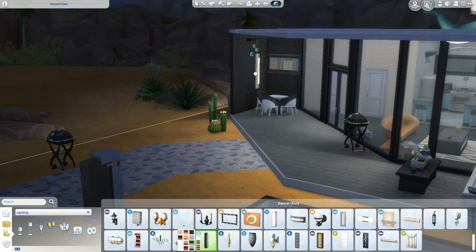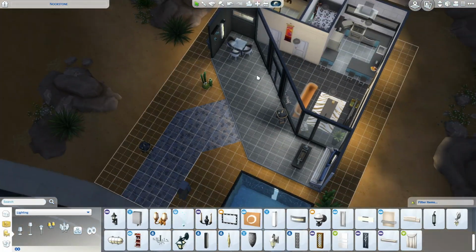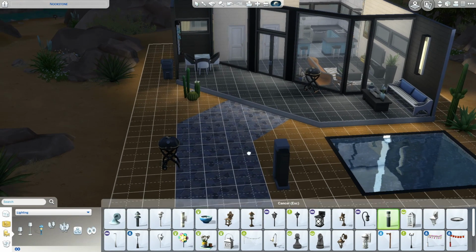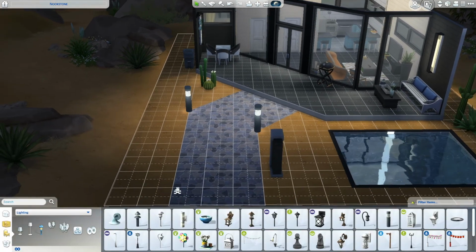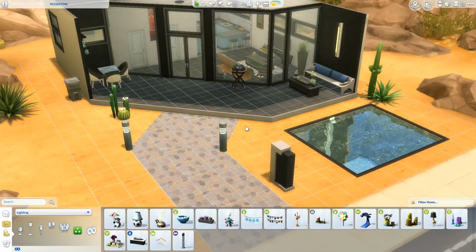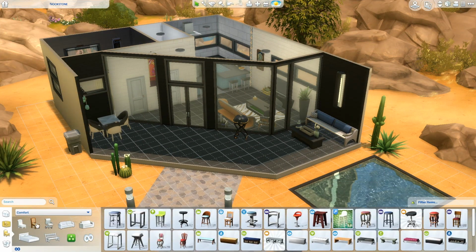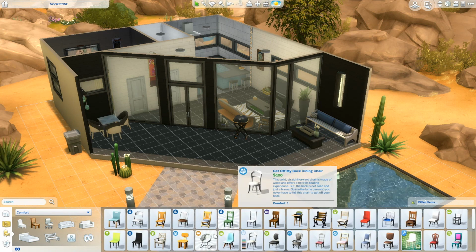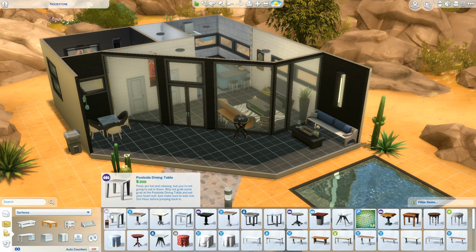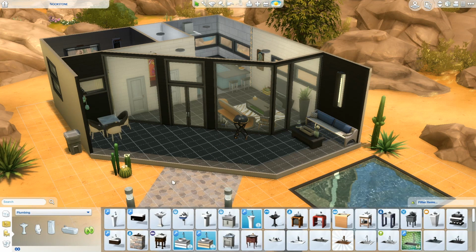I quite like those lights that came with City Living. I use a lot of City Living stuff, in this build, but also just in general, a lot of the stuff that came with City Living is really great. It just is. But yeah, I quite like those lights. Not only do they give off great light, but they look great even without giving off light, you know?